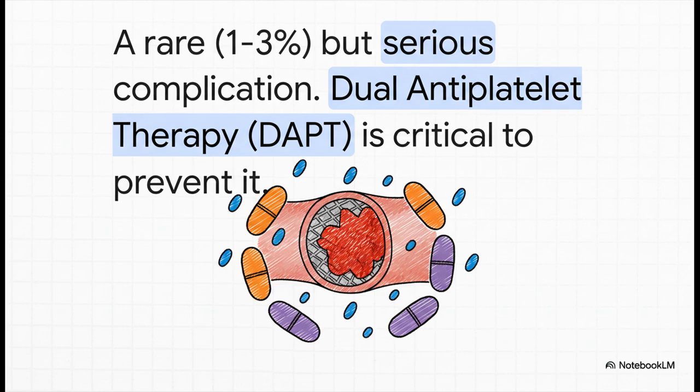Now, while it is rare, the most feared complication is something called stent thrombosis. That's where a blood clot forms inside the stent. It only happens in about 1 to 3% of people, but when it does, it can be life-threatening. This is why it is absolutely critical for patients to take their dual antiplatelet therapy, usually aspirin plus another pill, exactly as they're told. Stopping those meds too early is the biggest risk factor.